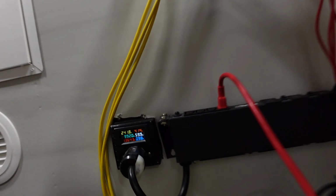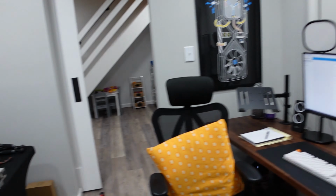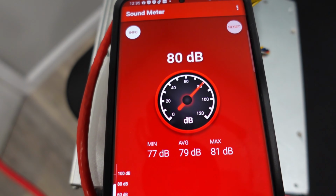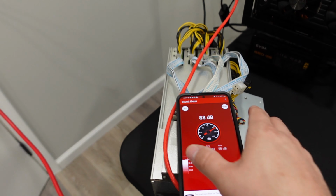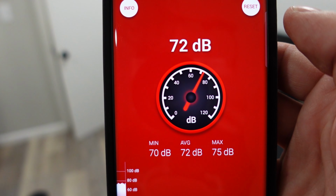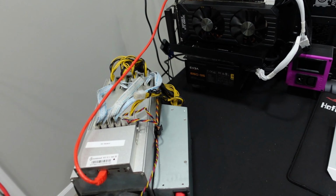Let's go ahead and take a look at our watts. 992, which is good. Let's go ahead and test out our noise level. All right, let's hit our reset, take a look at our average. 79. Let's go ahead and head over here. 72. All right, 79 and 72.